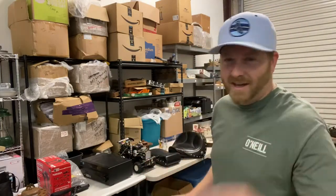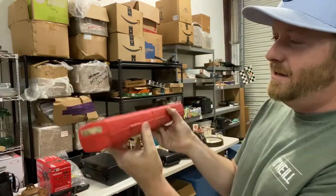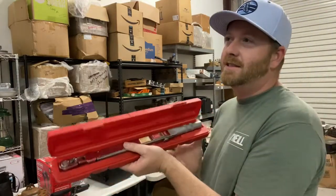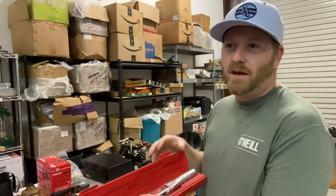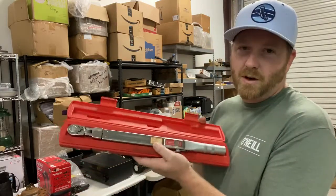Last but not least, the best item of the day. I saved the best for last. Boom, Snap-on torque wrench. I did pay up for this. I asked the guy how much he was asking. He told me $100. I offered $80 and he said no. I looked around his booth and then I started to walk away. As I was walking away, he said, hey, I'll do 80 on the torque wrench. So I went back and bought it.